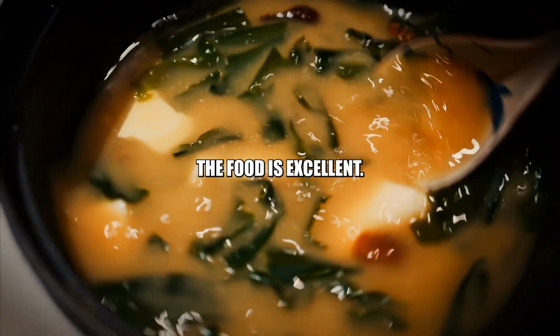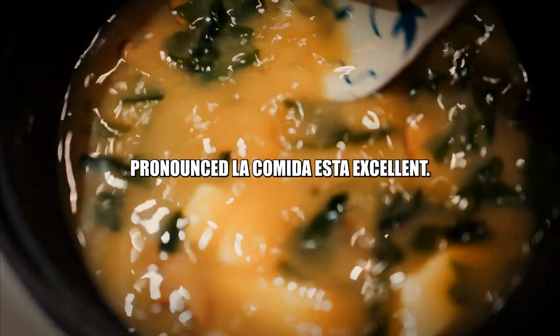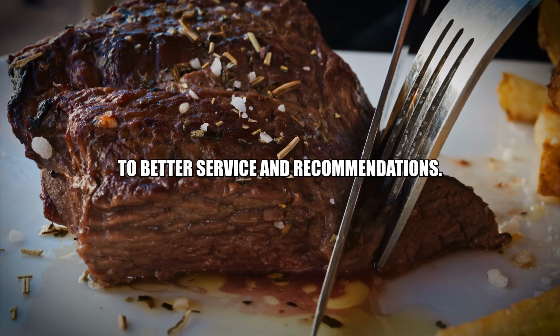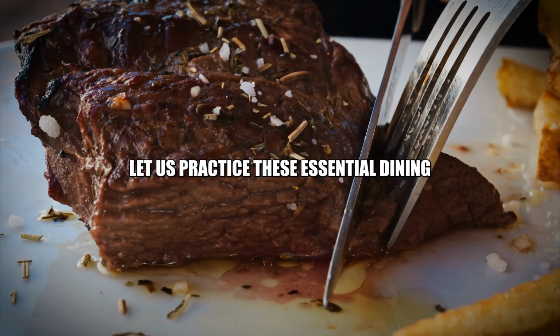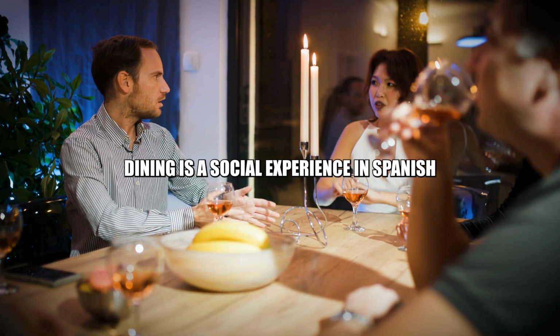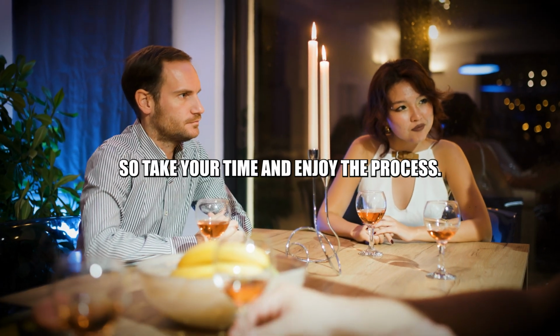The food is excellent is la comida está excelente, pronounced la comida está excelente. Complimenting the food shows appreciation and often leads to better service and recommendations. Let us practice these essential dining phrases together. Remember, dining is a social experience in Spanish-speaking cultures, so take your time and enjoy the process.